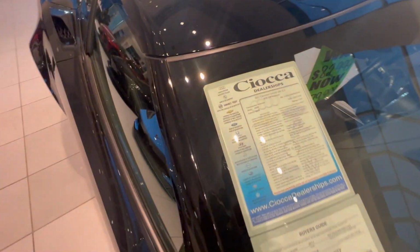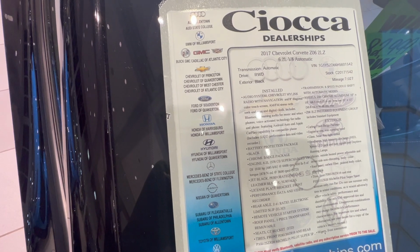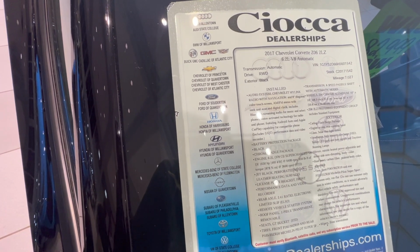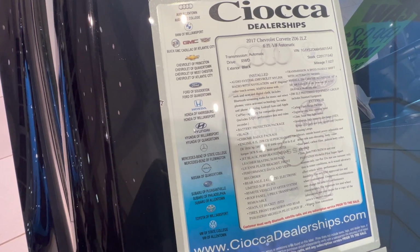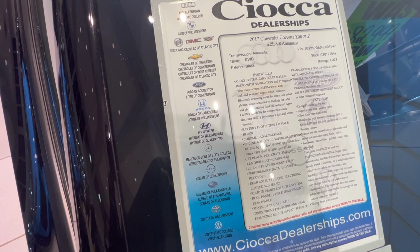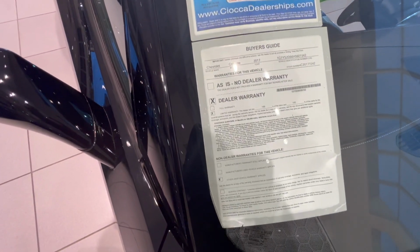So now, here is some of the information. You see there's a 2017 Chevy Corvette Z06 2LZ, 6.0-liter V8, rear-wheel drive, automatic, which I didn't say earlier in the video. I did say it has 7,027 miles on it, which is not a lot for a 2017. It has a dealer's warranty.